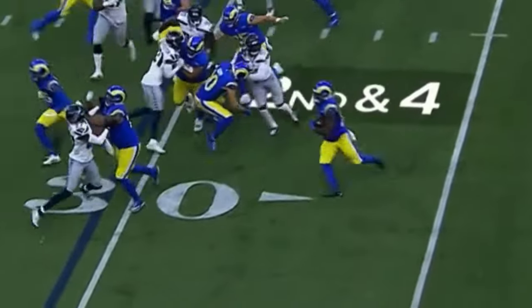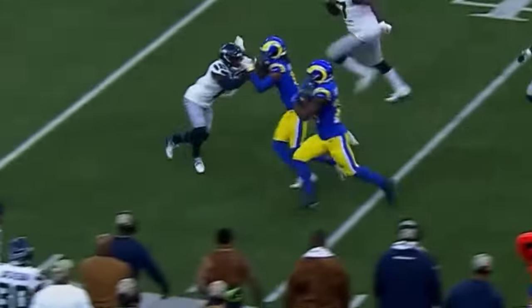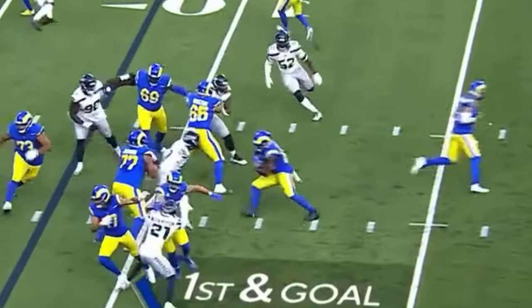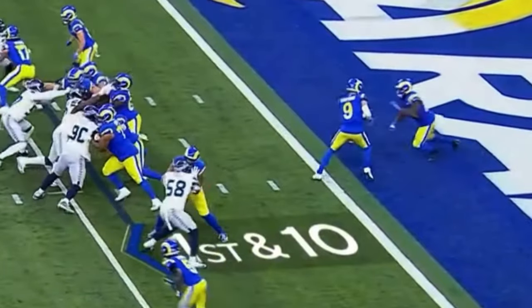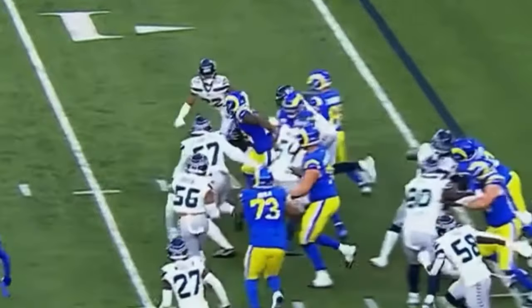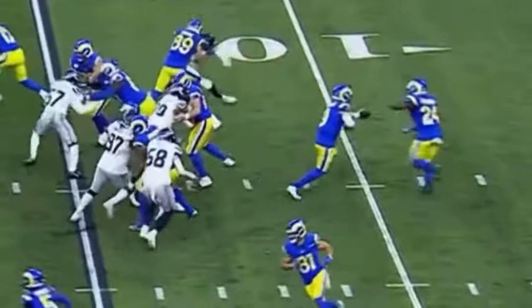Stafford pitches one to Freeman on the left side. He's got the first down and more. Freeman lowers his shoulder at their own 4-yard line. Stafford hands off to Royce Freeman.